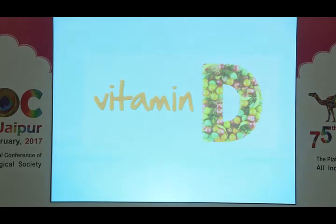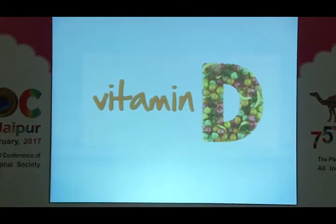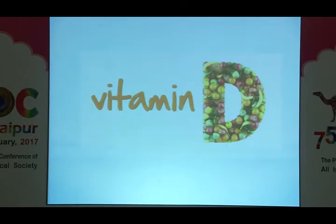In such patients, at times it's important to get vitamin D levels done. This is a recent study which has been done, and it has been found that in such patients, if the vitamin D levels are low, they need supplementation. And this can cure them of the intractable pain.